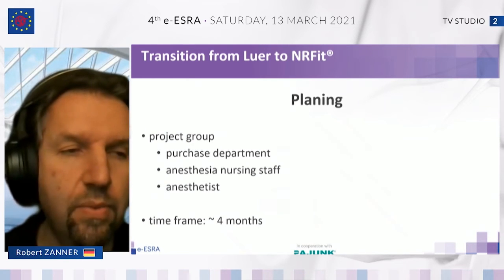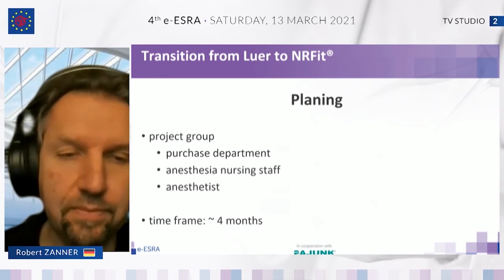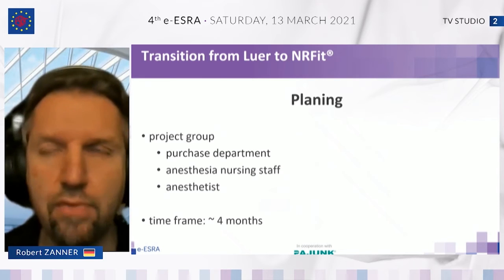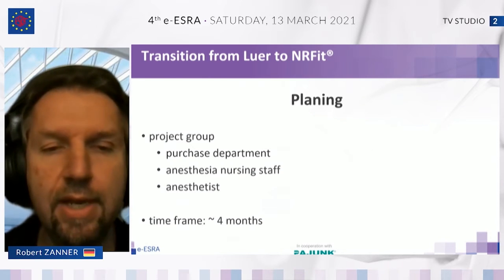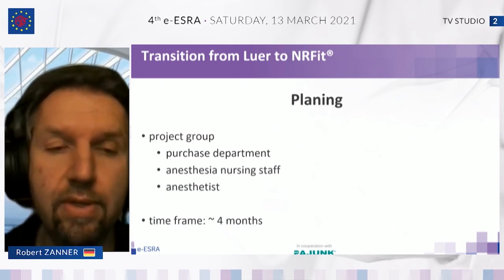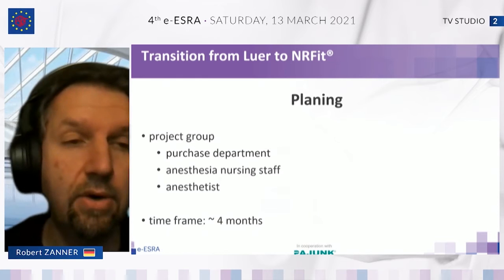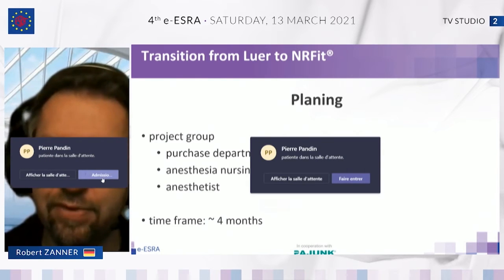We thought about the time we needed to transition, and we thought it should be around 4 months, so that all the suppliers would have the materials by then. And we looked for a perfect time point in these 4 months. We found the Easter holidays, and I will tell you in a minute why these Easter holidays were so perfect for us.